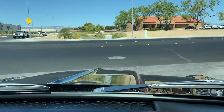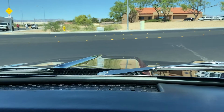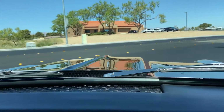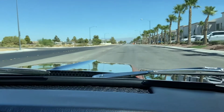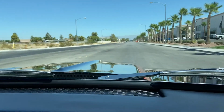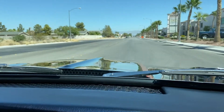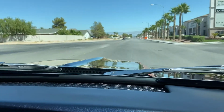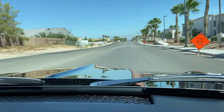Everything that I'm doing right now, the steering wheel, the gear shift, everything's very solid, nothing's loose. Okay, first gear. I'm gonna go for a little ride. First, second gear, third gear, and fourth.